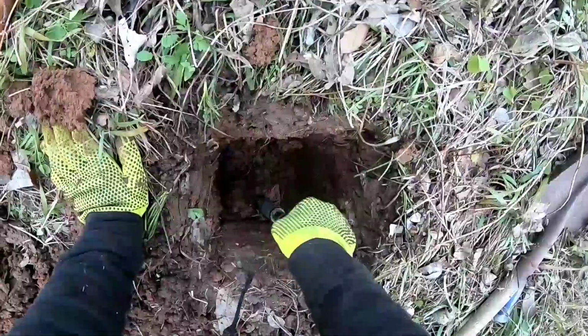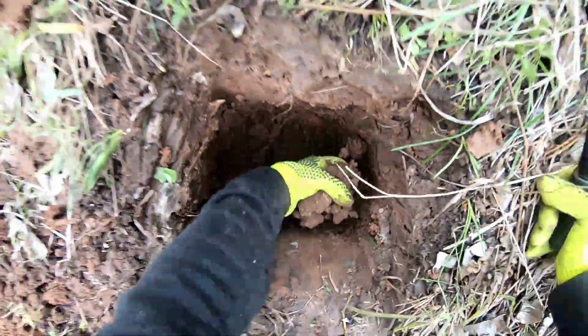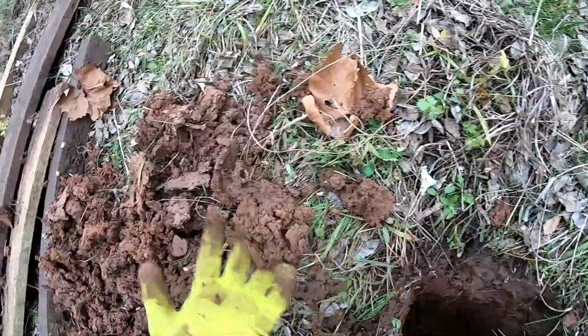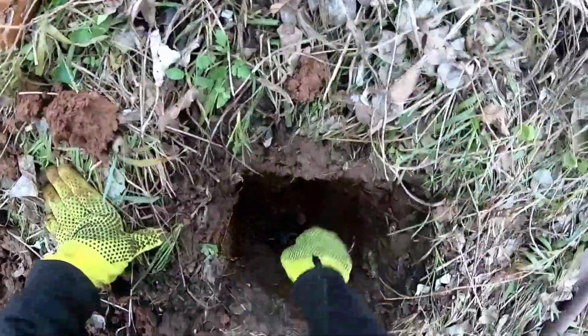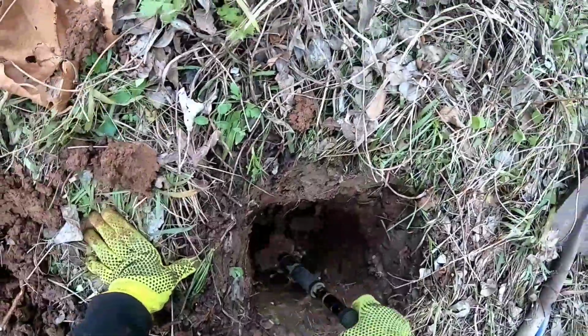So what I'm doing is I'm just using the blade of the shovel to carve out the sides of this hole, which is a very thick clay. It's very sticky, thick clay, which is hard to dig into. But at the same time, I know when I put that post in here, it's going to hold fairly well without concrete.